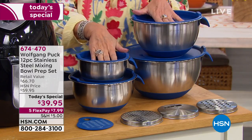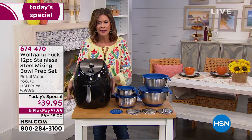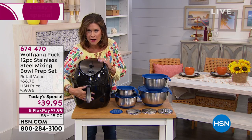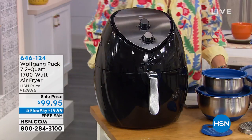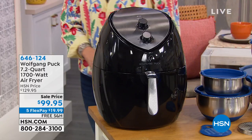5 flex payments available. And also coming up in just a couple of minutes, we offered this yesterday, crazy popular, 7.2 quart air fryer that is available for you. The capacity is amazing, the way you're able to cook now. So much healthier. $99.95, 5 flex payments, and free shipping and handling.